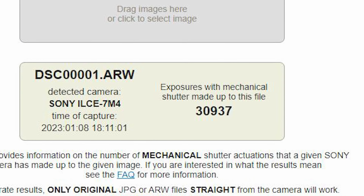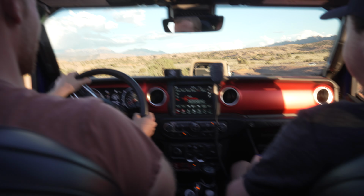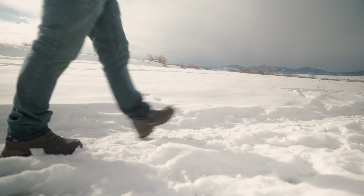But ever since then, the A7 IV has basically been my primary shooter, and I've put over 25,000 photos on it in less than a year and have shot hours and hours of video footage on it. And so what I want to talk about today is, 1 year later, is this camera still worth it?